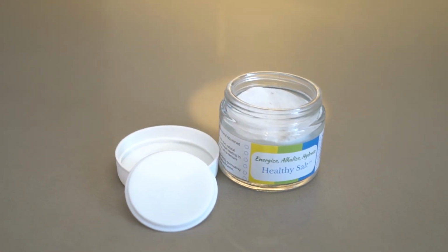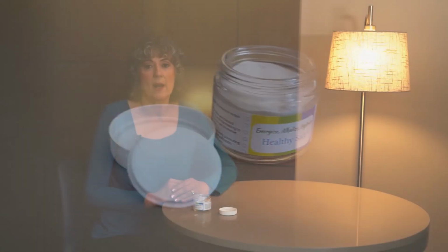That's an awesome product to add to your program, especially if you're doing near-infrared sauna therapy in the SaunaFix system with the Breathe Safe, because remember, you're going to sweat twice as much in half the time. So make sure you're getting your minerals and use the healthy salt.